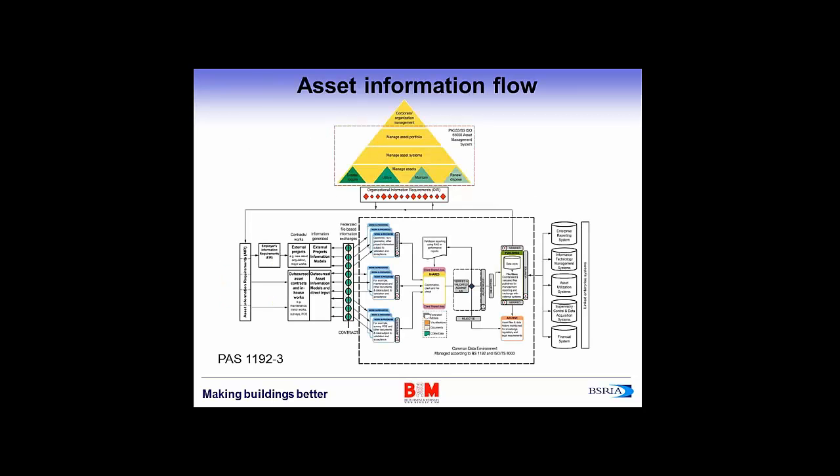Now, I know this is a busy slide, but you can find this with an explanation in PAS 1192 Part 3. So this is all about the flow of asset information. If I start with this triangle at the top, this comes from ISO 55000, or PAS 55 if you know it like that, which is a standard that defines an asset management system. This is all the work that all the operations teams should be doing anyway. From there, you move down to the operational information requirements. That's a point in time at which the owner, client, operator, whoever, defines what information they need to make the right decisions about their property portfolio, their facilities that are running.